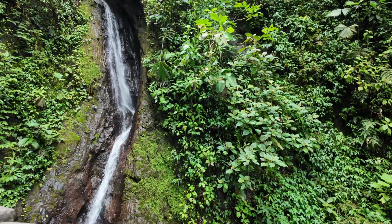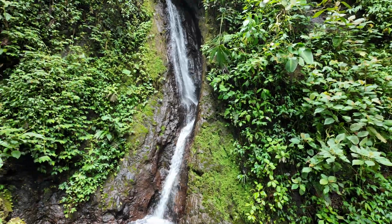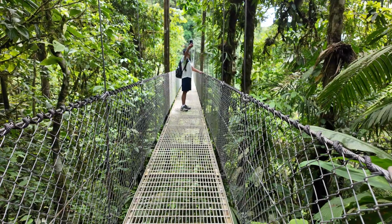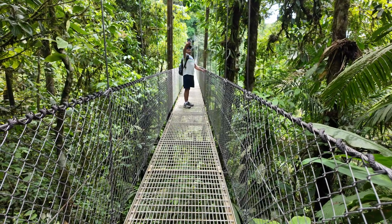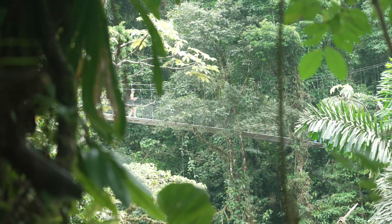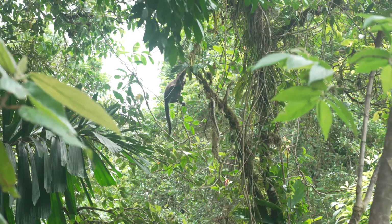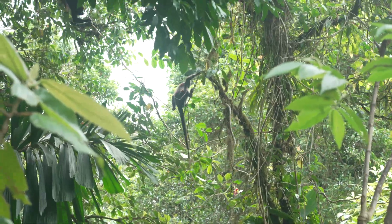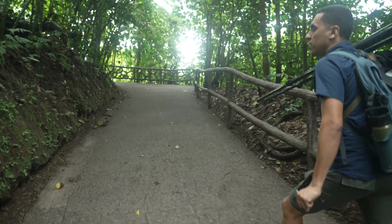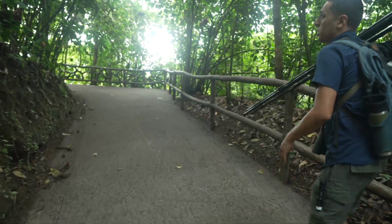Your opinion of this activity will really depend on what you want to get out of this experience. We saw a lot of people who were mainly interested in selfies on the bridge or in front of a waterfall, which can be annoying. Many people just walking straight through and didn't even seem to care about the wildlife, and many more who were looking for the wildlife and enjoying the scenery. We view this experience as a nature hike in the jungle that happens to have some cool hanging bridges.